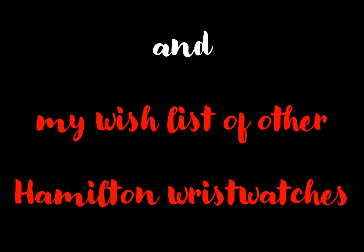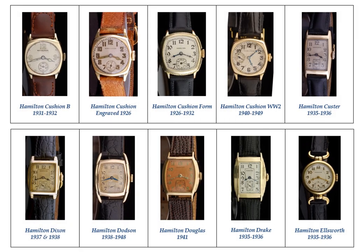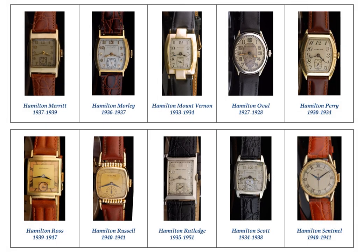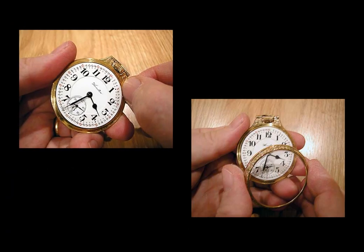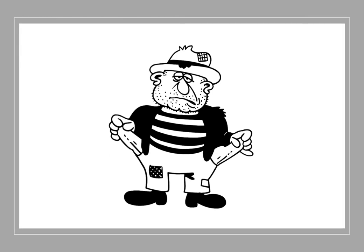But it was really getting a bit over the top when I made a list of all the Hamilton wristwatches I would ideally like to have in my collection. So, like most things in life, I eventually decided that enough was enough, and the routine hand winding of all these Art Deco wristwatches and pocket watches might give me arthritis. And I might not live long enough or be rich enough to continue collecting.